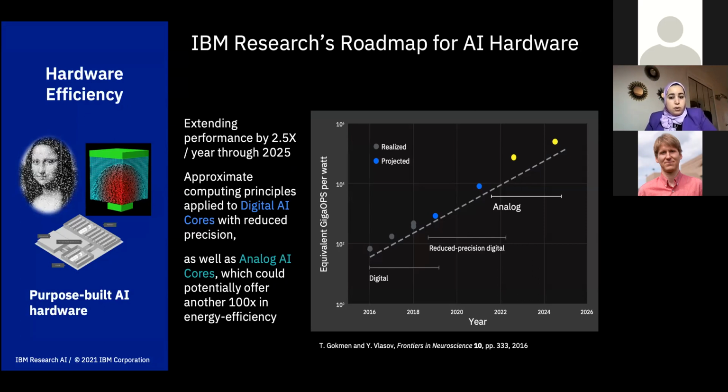Here is the roadmap that we have in the AI Center at IBM Research of what's beyond the GPU. We have plotted some existing and projected performance metrics of mostly GPU hardware that exists in the market today or has been announced by major players. You see there has been steady progress at a rate of 2.5x per year over the last few years. So the question is, what technology innovations need to be developed to be able to continue this trend beyond the GPU?